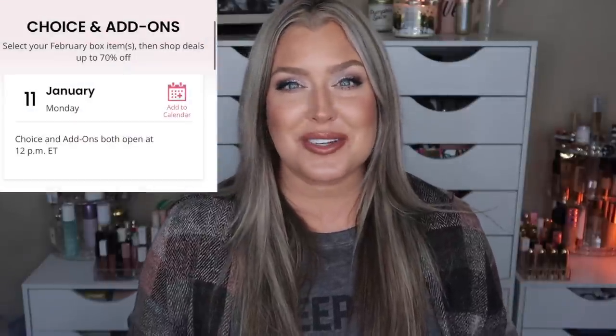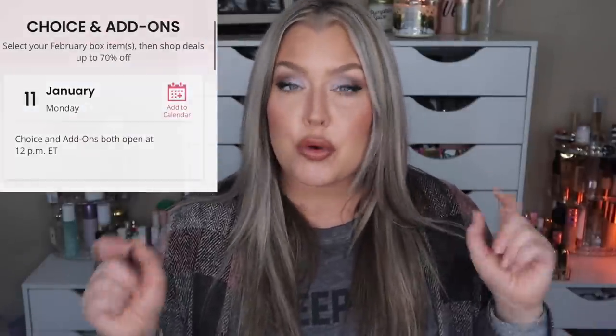Anyways, guys, that is everything that I have on for the most part, other than blushes and stuff like that. Let me know, what are your thoughts on these sneak peek spoilers? Are you excited to see more? I can't wait to see what is in our January and premium boxes, the full variations. Like I said, January 11th is when you make your choices for February for your base and your premium box, and you can do a little add-on shopping. What are you looking for? Because I'll tell you right off the bat, I am looking for the Kate Somerville Exfoliate and probably those eyeshadow palettes.